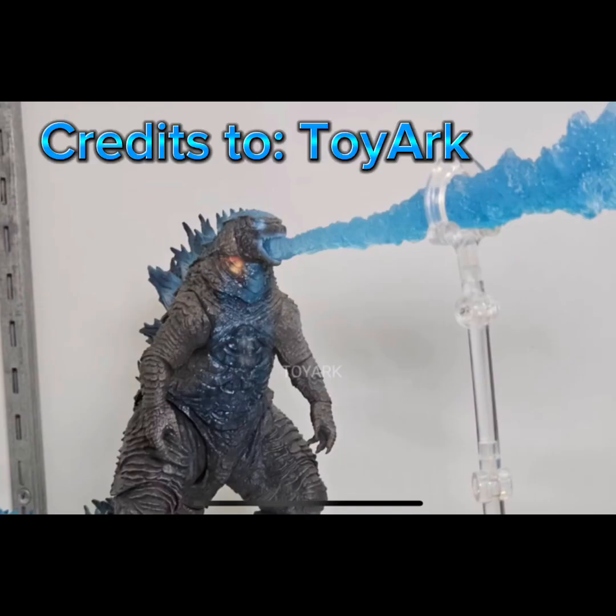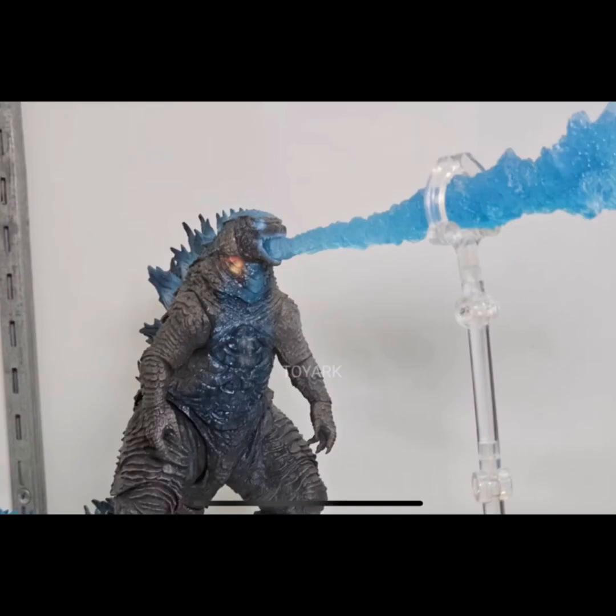Now, look at this right now. Very interesting that the 2021 version Heat Ray Godzilla has an orange mark around his neck, don't you think? Very interesting. Now, I personally think this is done intentionally. A lot of people thought it was probably a prototype mistake, that it wasn't fully painted, that it was an air bubble or something like that. But I believe this is proof that Mechagodzilla is coming.